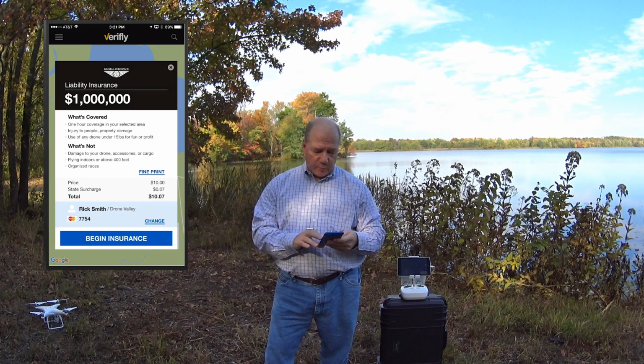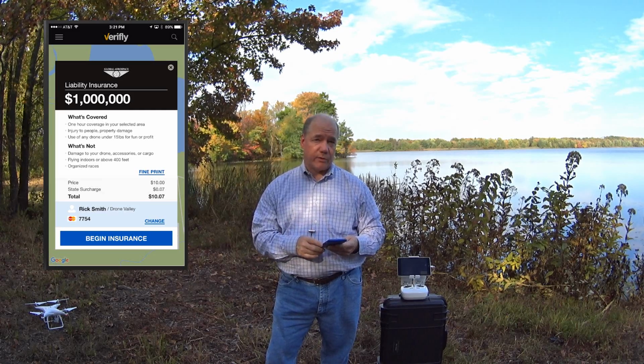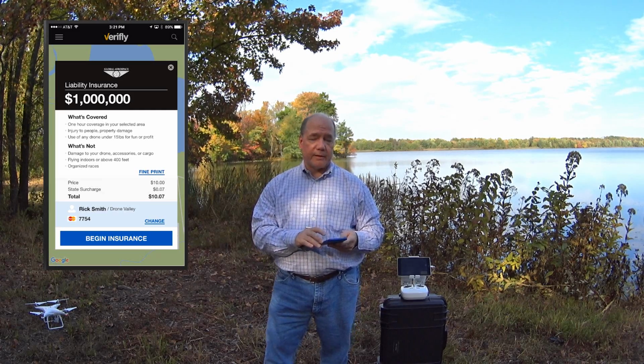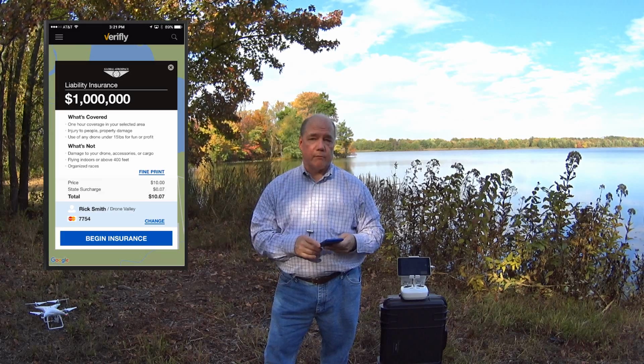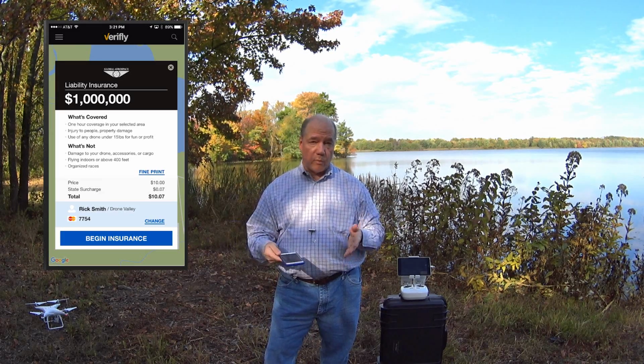But I can read the fine print, I can change my payment method, so a lot of things I can do before I actually hit the Begin Insurance button. Now, if I hit that Begin Insurance button, that's going to start the timer on the policy. And remember, for the $10, I get a full hour of coverage flying within a quarter of a mile from where I'm standing right now.